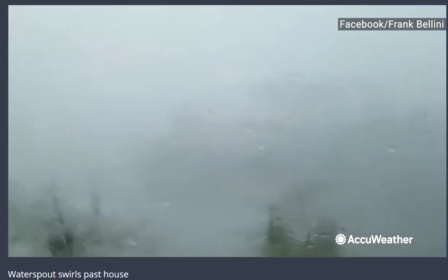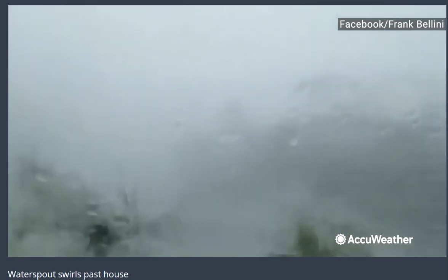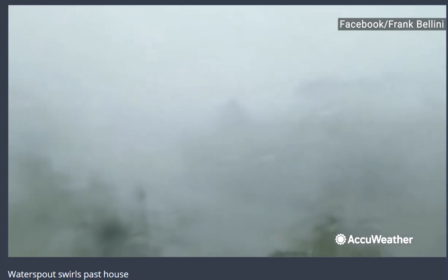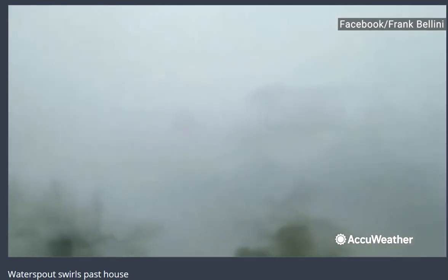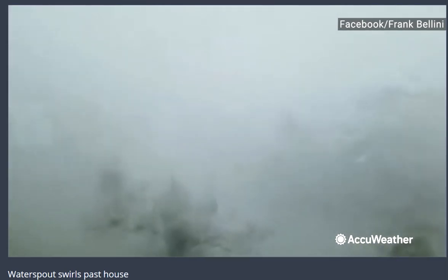This is from Frank Bellini on Facebook. It's kind of hard to see, but there's a water spout as it clears the house, and you'll see what his backyard really looks like. And now there you hear something large dragging around outside, blowing around. But basically, the water spout moved down the canal, he believes.